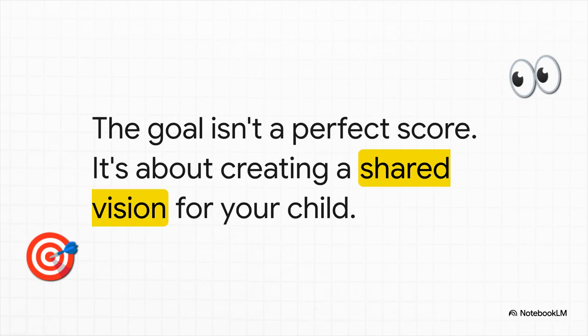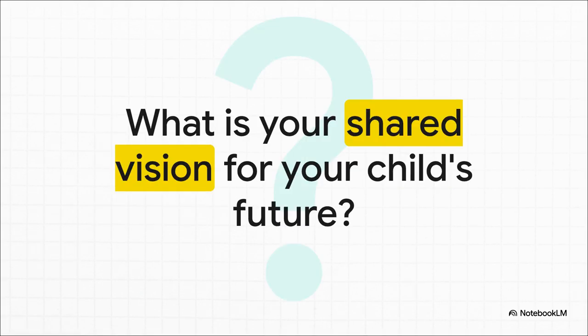And that right there is really the biggest takeaway from all of this. Chasing some perfect score of 1,000, that completely misses the point. The real goal of using a framework like this is to get on the same page, to figure out your shared priorities, and to build a collaborative, forward-looking vision for your child. So, I'll leave you with this final thought. Instead of getting stuck on past arguments or disagreements, a framework like this encourages you and your co-parent to ask a much more powerful question. What kind of future are we, as a parenting team, building for our child? Answering that question together is what truly makes co-parenting work.